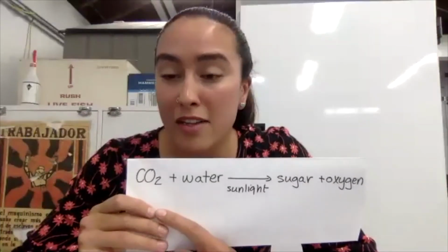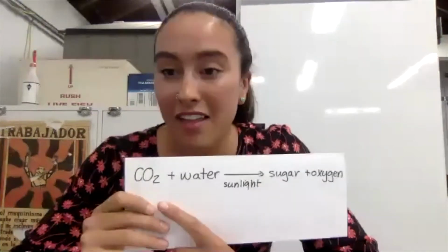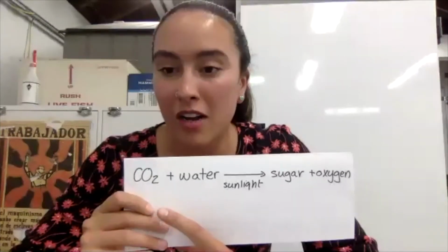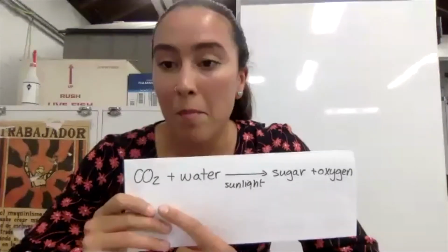So actually, CO2 is food for plants. This is what they eat. They eat this for breakfast, lunch, and dinner, all right? So just like you eat cereal for breakfast, lunch, and dinner, plants need CO2 to eat, right? So if you give them more food, maybe they're going to photosynthesize more.